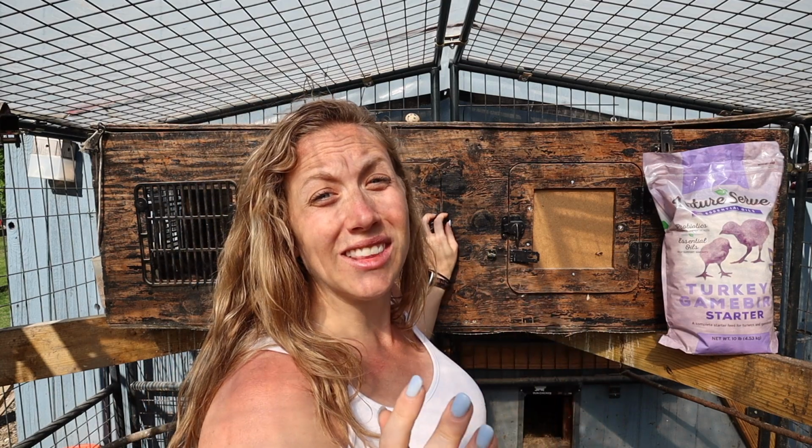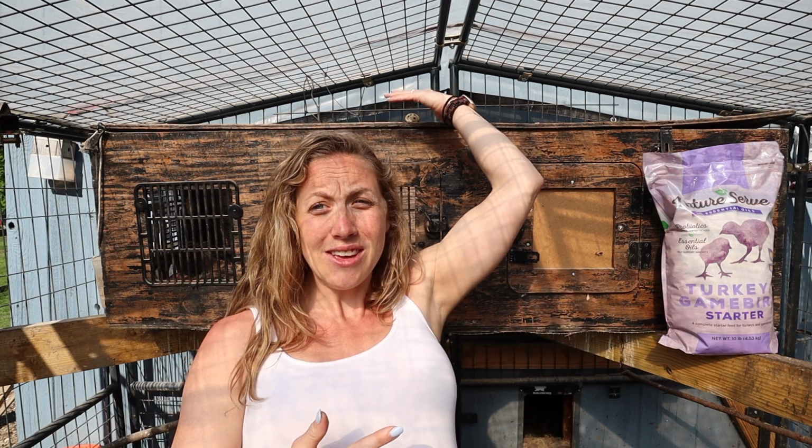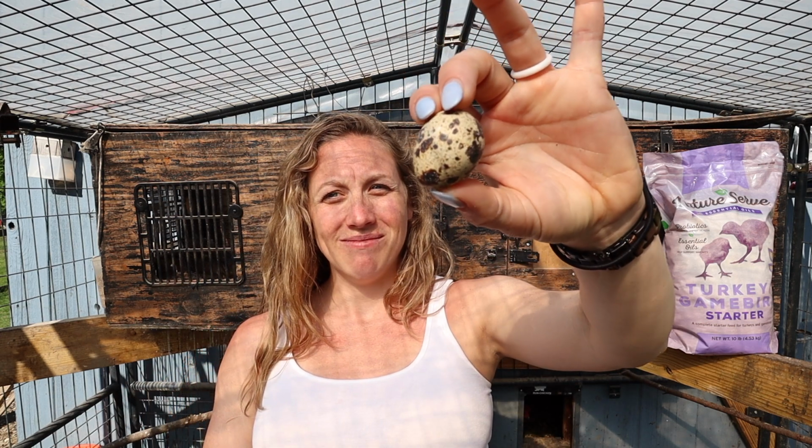That does require a lot more research, figuring out the types of vitamins, minerals, and other essential items that you're going to need in order to really get everything that a quail needs to get it from hatching to adult age to laying a good egg like these ones.